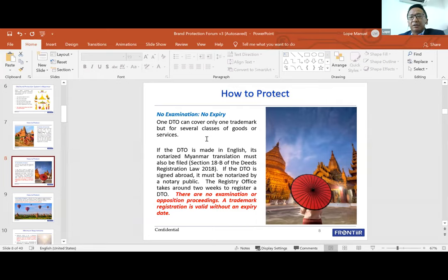And the registry office takes around 2 weeks to register the declaration of ownership. Again, there's no examination. So it's very difficult to oppose or to have a case actually enforcing your brand protection or ownership of something unless you have enough proof that you're actually first to use. I want to emphasize that those are the two most important things that you have to remember. The first to use.